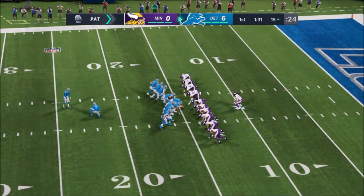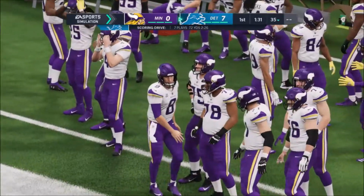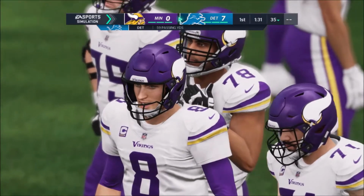Now Matt Prater for the point after. It's up, it's good, and the Lions lead 7-0. So that drive was 7 plays in length, and it's capped off by a touchdown for the Lions.